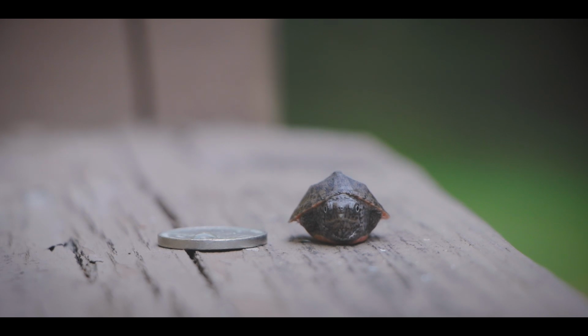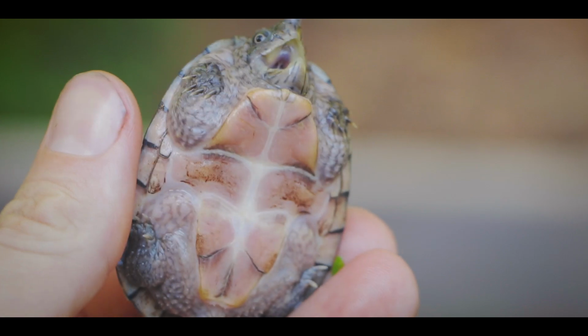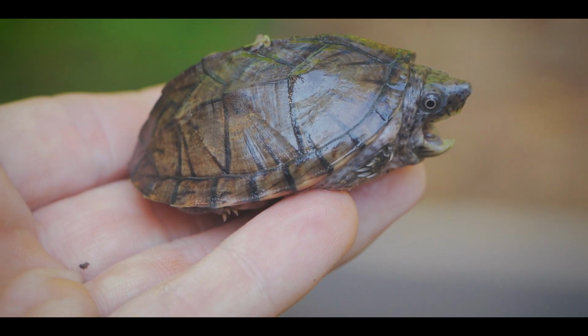I hatch some out just about every year, sometimes more than once a year. This one here is actually a bit bigger. This guy is a baby from last year, also found in the pond. Last year I hatched half of them in the pond, and then half of them I incubated. The ones that were incubated are growing a little bit slower. The ones that hatched in the ground are growing a little bit bigger.